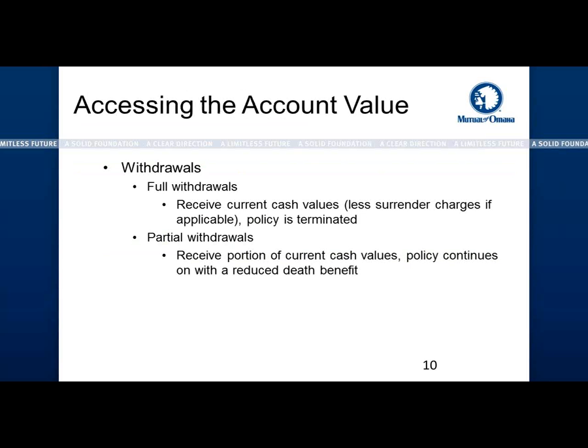Now, if the clients want to access their cash value later on in retirement or when they need the funds, they can do it a couple different ways. They can withdraw funds from their policy. They can withdraw all the funds, which is a full withdrawal, receive the cash value less any surrender charges, if applicable, and then the policy terminates. Or they can do a partial withdrawal, receive part of the cash value, and the policy continues on, but with a reduced death benefit.